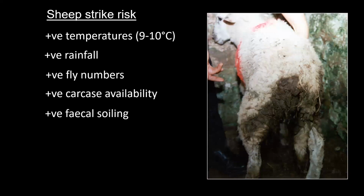Again, as I said, fecal soiling is one of the critical factors. So reducing fecal soiling either through good worm control, or ideally through both good worm control and through removal of that feces, dagging and crutching can be important.